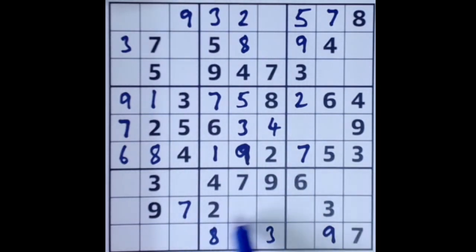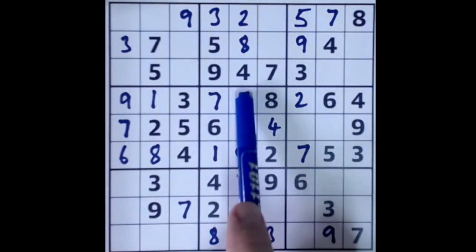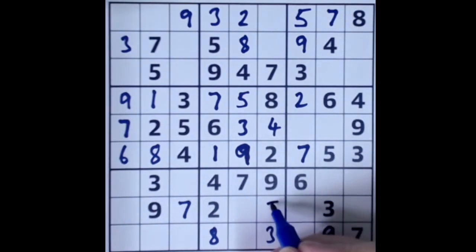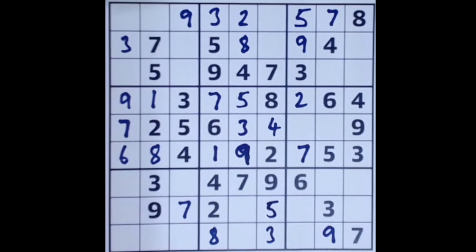Okay, we don't yet have a 5 in this block down here, and this 5 blocks both of these squares here, leaving only that place there for a 5. And now we can see 5 blocking down this column, 5 blocking down here, and 5 blocking across here, means that we have to put 5 there.